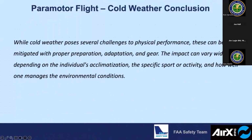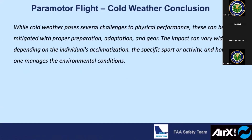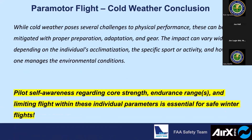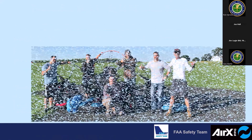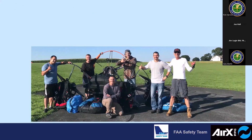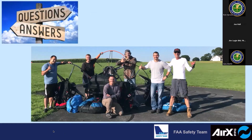Okay, so in conclusion, while cold weather possesses several challenges to physical performance, these can be mitigated with proper preparation, adaptation, and gear. The impact can vary widely depending on your acclimatization, the specific sport or activity, and how well one manages the environmental conditions. Pilot self-awareness, as I just said, regarding your core strength, your endurance ranges, and limiting your flight to within those individual parameters is essential for safe winter flights. And with that, that's some of the crew here. I'll go ahead and hand it back over to our host.